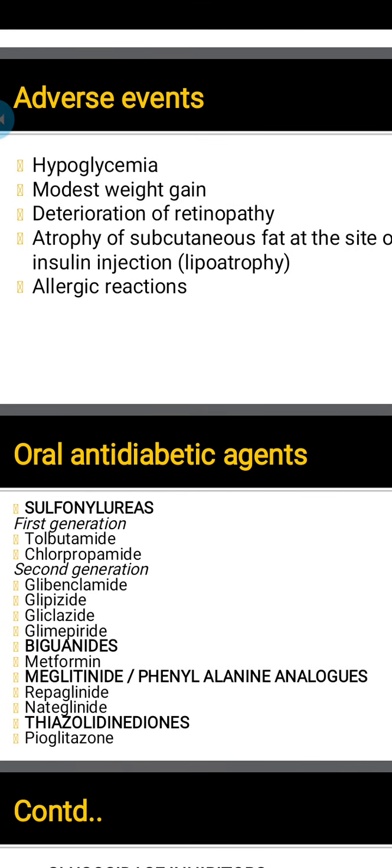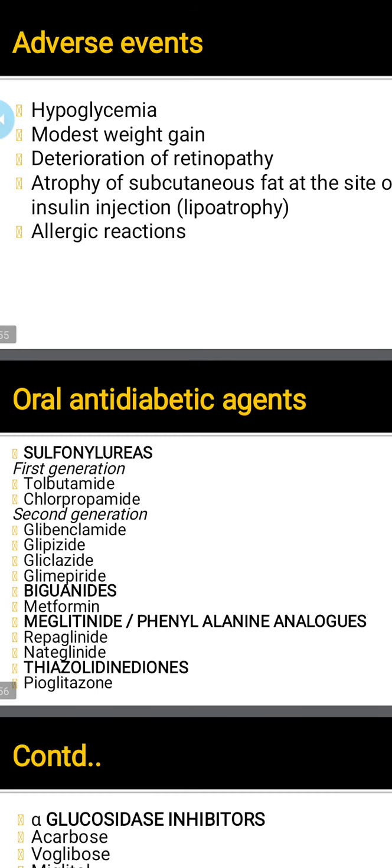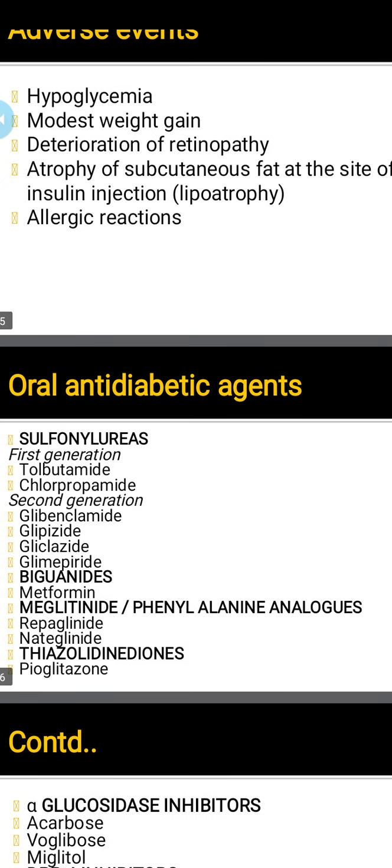So there are multiple oral antidiabetic agents, and they each have some unique property. We have to know it in detail. Sulfonylurea, first generation and second generation. Tolbutamide and chlorpropamide for first generation. Second generation names start with G. So glibenclamide, glipizide, gliclazide, glimepiride.